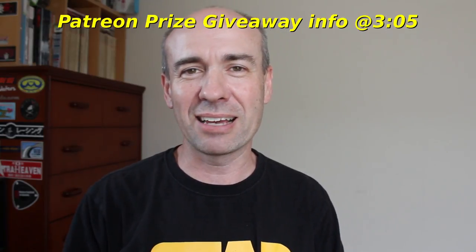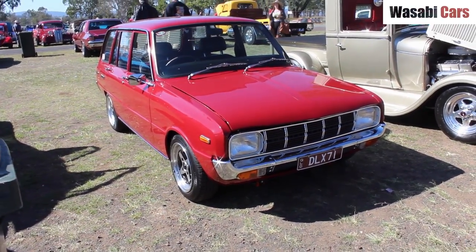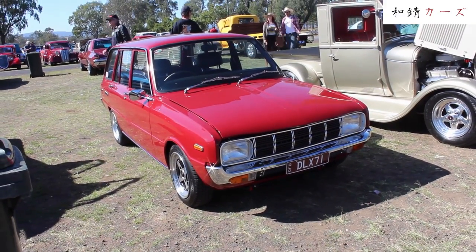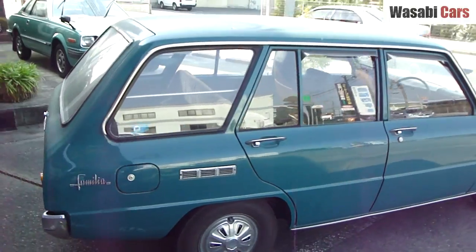Anyway, today I want to say a massive thank you to Kurt, who is the owner of this car. We had a great chat. I got lots of information about this car. Super friendly fella. And let's check it out. It is a 1971 Mazda 1300 Deluxe. If it was in Japan, it would be known as a Mazda Familia 1300.